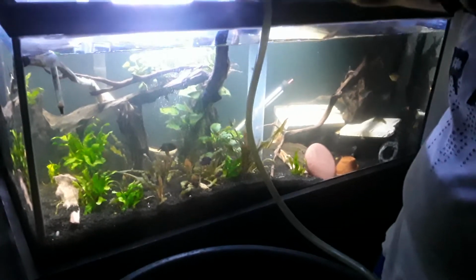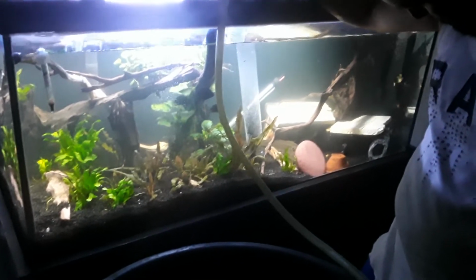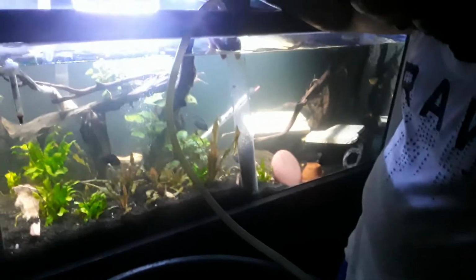Some of these fish he got from my store, or not my store, my job, like the Royal Pleco. He's about 12 inches or so. Gold Nugget, Galaxy Pleco. I think it's a vampire Pleco.